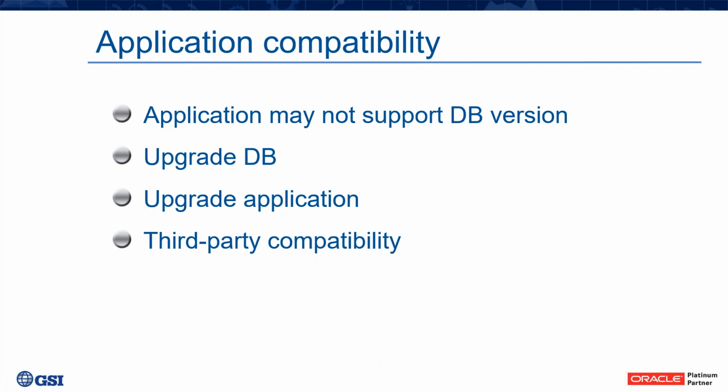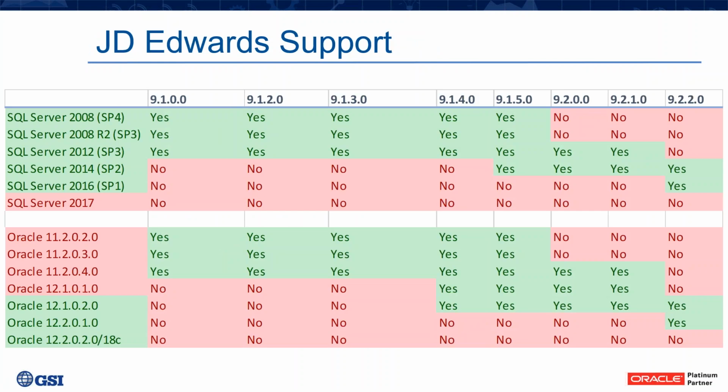So let's look next at some of the JD Edwards support matrix. Everything in green is what's supported. If you look on the right side, 9.2.2 only supports a couple of databases for SQL Server and Oracle. And if you look back at 9.1, if you're running tools release 9.1, you're actually technically supported on unsupported database versions. So while SQL Server 2008 is currently in extended support, you are still technically supported running JD Edwards all the way up to 9.1.5. And the same thing for 11.2.0.2. 11.2.0.2 and 11.2.0.3 are not supported at all, but you are allowed to run them on JD Edwards software.